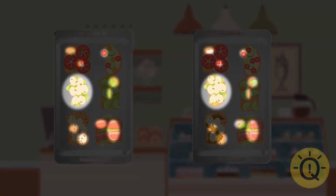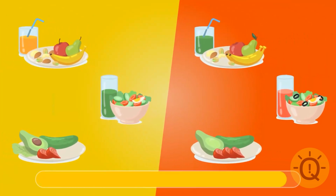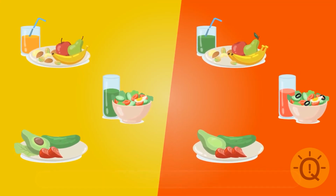Ready to see the answer? Here they are. What about these 2 breakfasts? Can you find 10 differences? Over here.